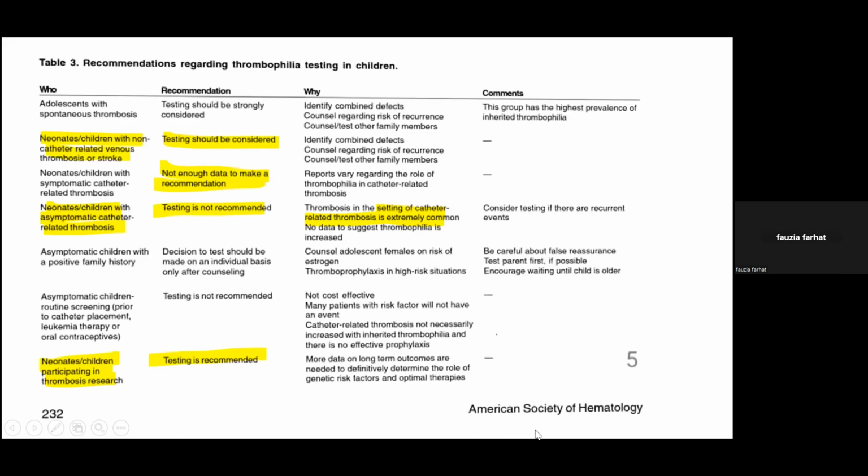This is a recommendation from the American Society of Hematology. For any neonate or child with non-catheter related venous thrombosis or stroke, testing for thrombophilia should be done. In a newborn with symptomatic catheter related thrombosis, there is no recommendation, not enough data to make a recommendation. And in neonates or children with asymptomatic catheter related thrombosis, testing is not recommended. So the only recommendation is in neonates with non-catheter related venous thrombosis or stroke. And in neonates or children participating in thrombosis research, testing is also recommended.